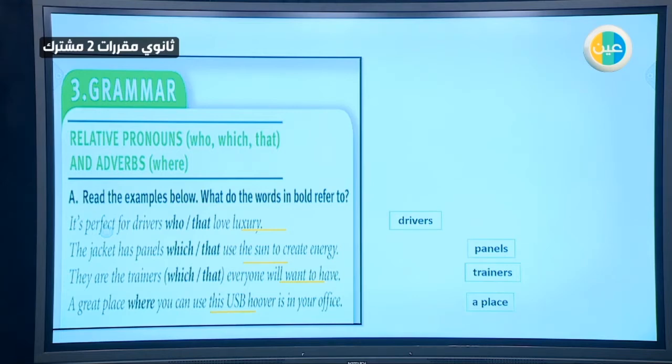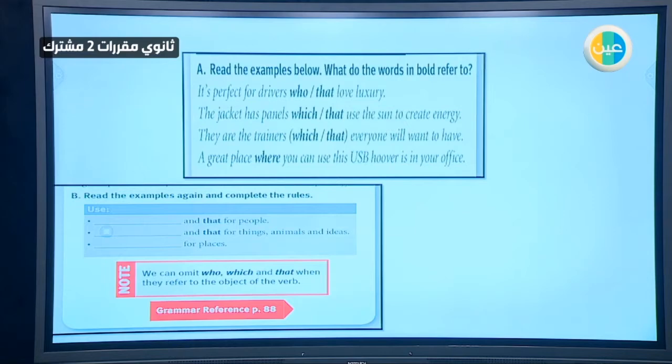The first one, who, goes back to drivers. Number 2, which goes to panels. Number 3, which goes to trainers. Number 4, where means a place. Now, this is just an example. I'm going to go through that very deeply now.